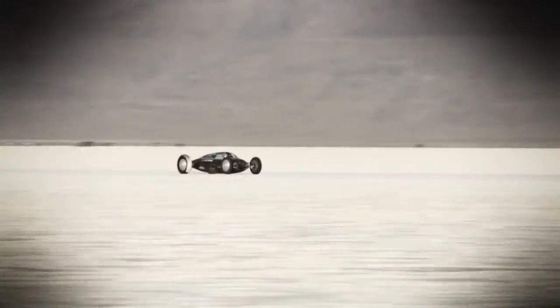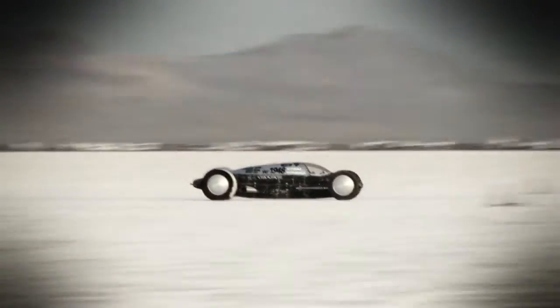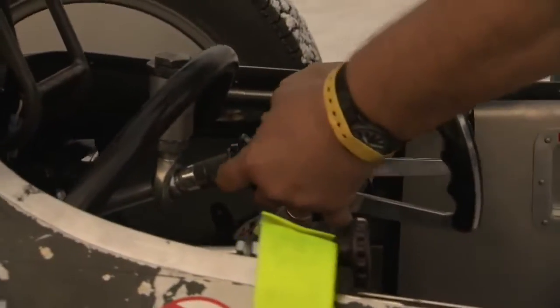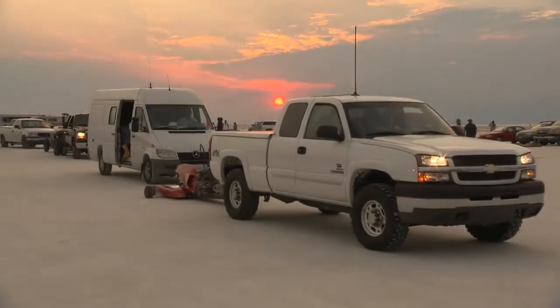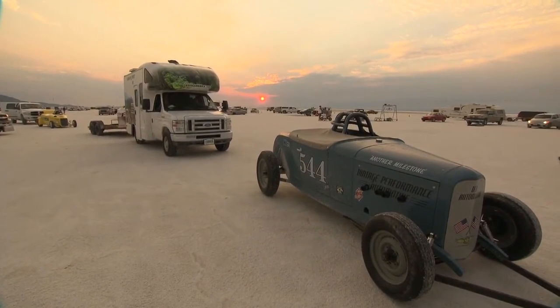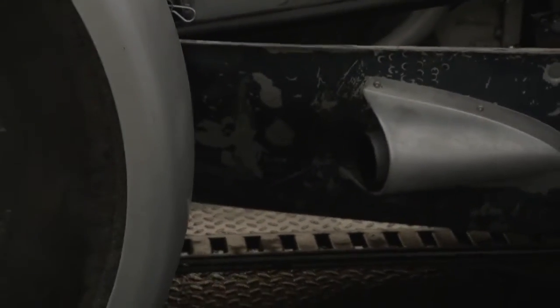Yesterday, Scott made a run at 118 miles an hour. That's 4 miles an hour faster than the current record for his class. But to make the new record official, he has to prove he can do it again this morning. The rules are strict. His car has to leave the impound yard and head for the start line at 7 a.m. sharp. Right now, it's 6:45.